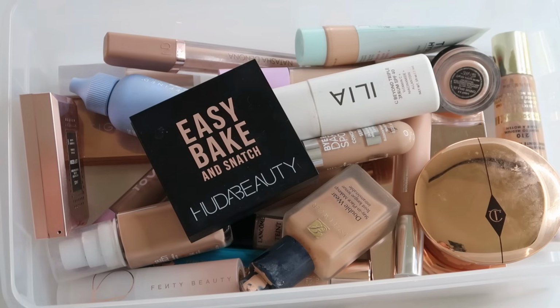I no longer want 50 foundations in my collection. I no longer want 200 eyeshadow palettes in my collection. It doesn't mean that I don't think something is good anymore or that I wouldn't still recommend it. It's just, what do you actually need to keep around? And how much of that space are you letting be consumed by something that you don't use regularly?